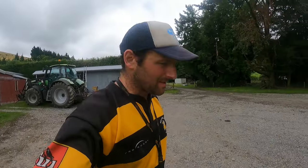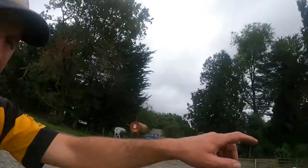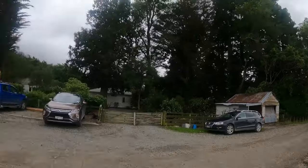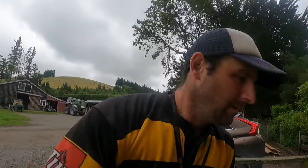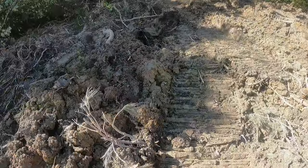So we've got half a dozen ewes and half a dozen lambs down, just over here. Still got some more to pull off the hill, so we might give it another crack tomorrow and just run out a bit of time. Got to go pick the kids up from the airport. They've been up Golden Bay for a few days, so we'll shoot to town and do that.